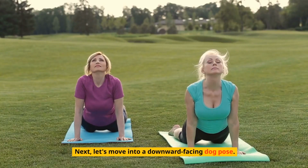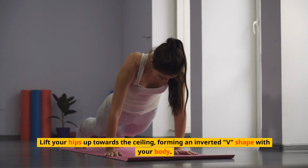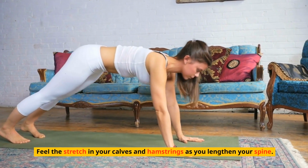Next, let's move into a downward-facing dog pose. Lift your hips up towards the ceiling, forming an inverted V shape with your body. Feel the stretch in your calves and hamstrings as you lengthen your spine.